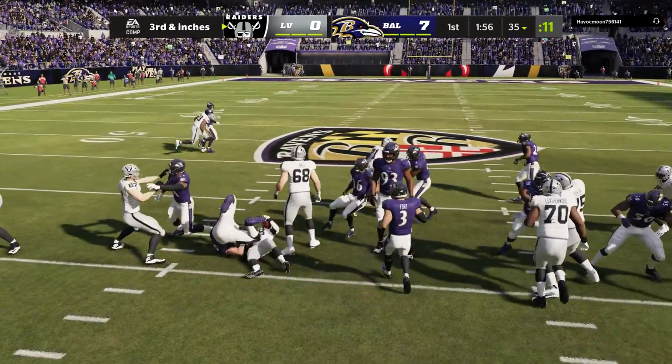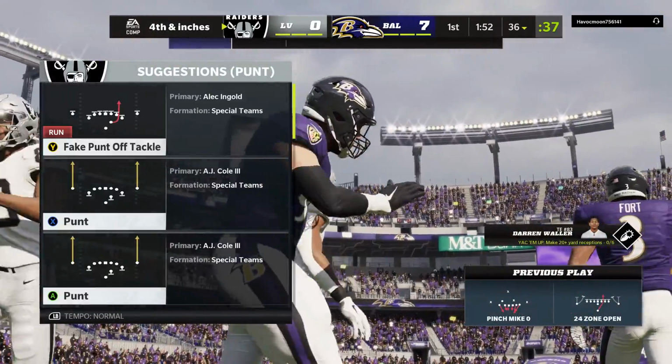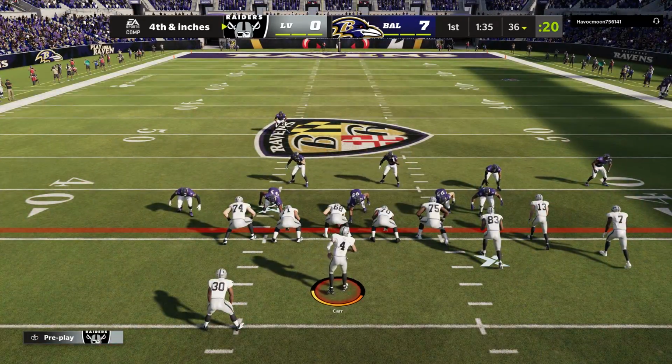Trying to run for it with Jacobs. And Jacobs, I don't think is going to get there. No. It appears they're going to mark him short of the first. No gain there on the play, and that's going to leave him with a 4th down.